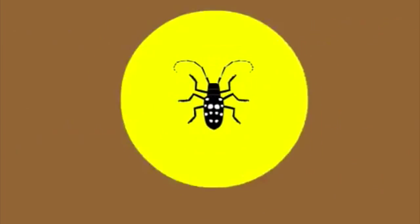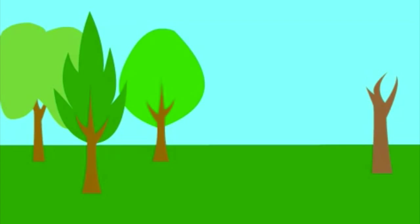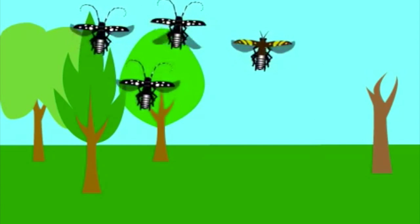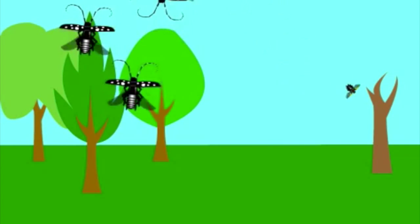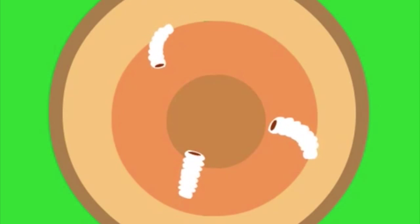Unlike other members of its family, Cerambycidae, the Asian longhorn beetle exclusively feeds on the wood of healthy trees as opposed to the wood of dying trees. In addition to this, most wood-feeding insects only feed on one species of tree or wood. However, the Asian longhorn beetle feeds on a variety of different species. Both larval and adult beetles feed on living tree tissue.